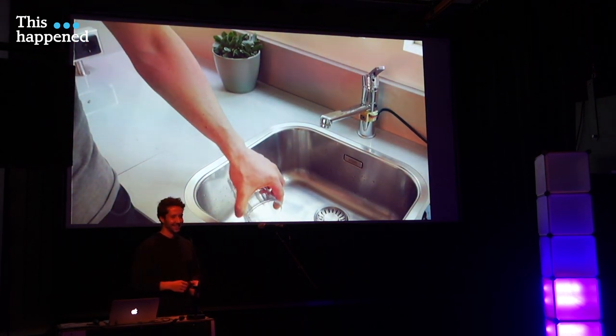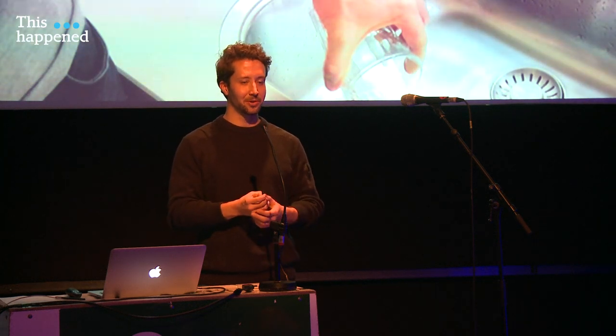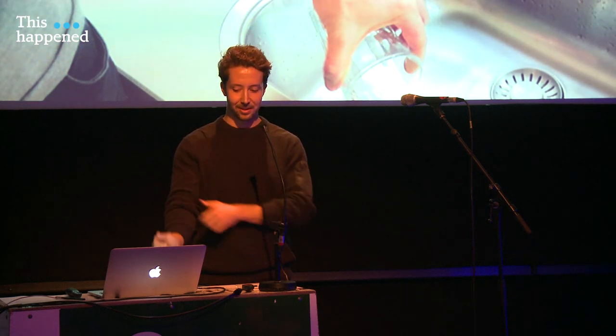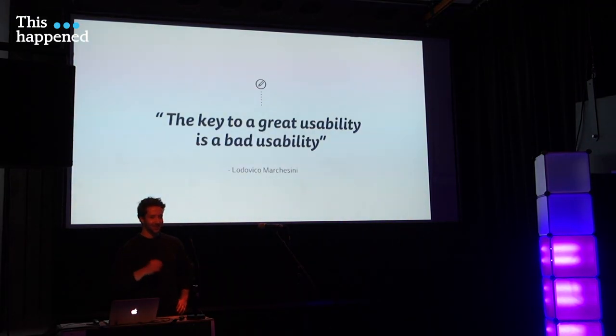It's a tryout, but the team succeeded in making, with minimum effort, a maximum effect prototype. So we can open and close the water tap, and now we can continue again. And what's cool about making a Rudy like this is that you come across a lot of edge cases. For instance, if the glass is already halfway full, what will the system do if it just pours the whole glass? Like a good friend of mine once told me, the key to great usability is a bad usability.